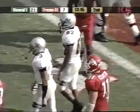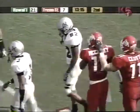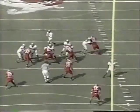Well, it sure looks like the Bulldogs are trying just about everything. They're dropping defensive linemen into linebacker positions. They're running combo man-zone coverage. They're just having a very hard time stopping this potent Warrior offense.